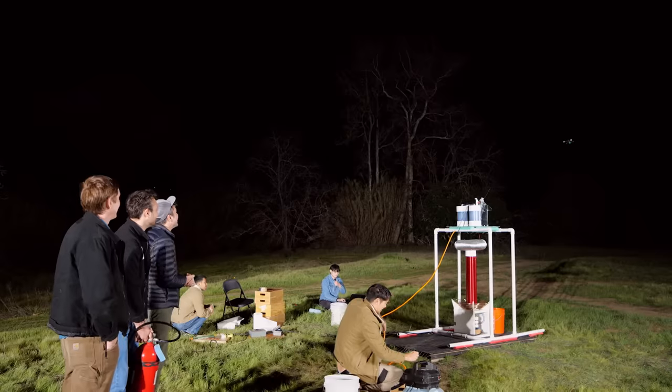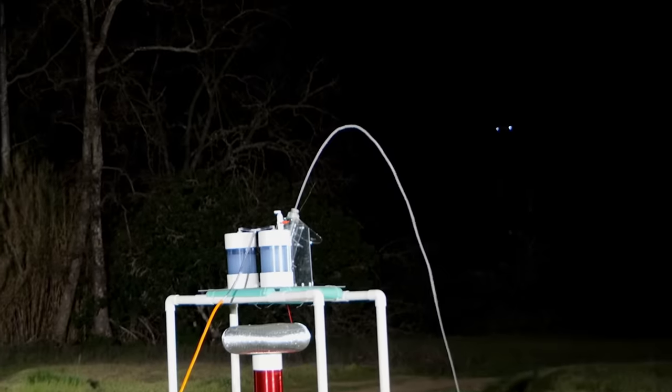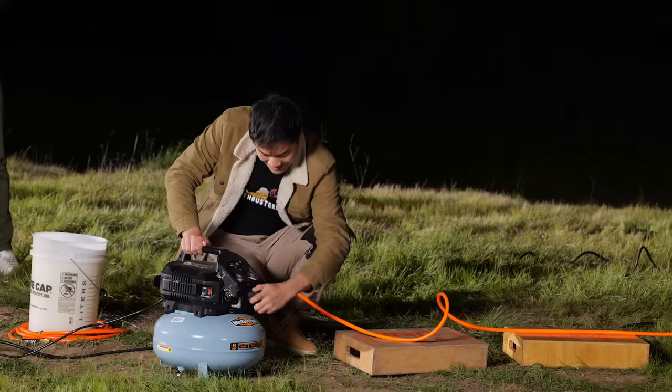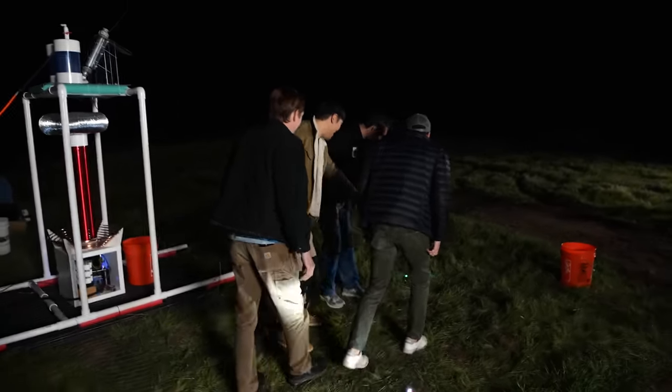Tesla coil on! As predicted, the coil on its own had nowhere near the range to hit the drone. Goo stream on! Oh, wow, why is it so low? That's no good. And it seemed like the goo wouldn't either. But after a little pressure adjustment, the electric goo gun made contact. Oh, come on! Yes! And it appeared like Alan had taken it out for good.